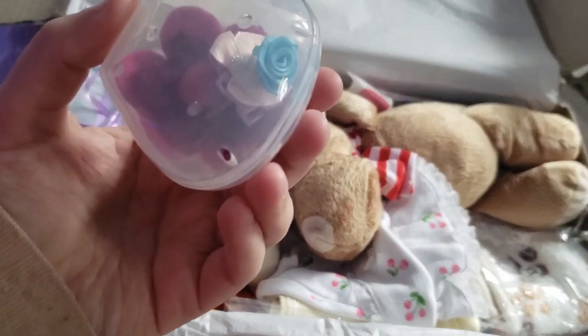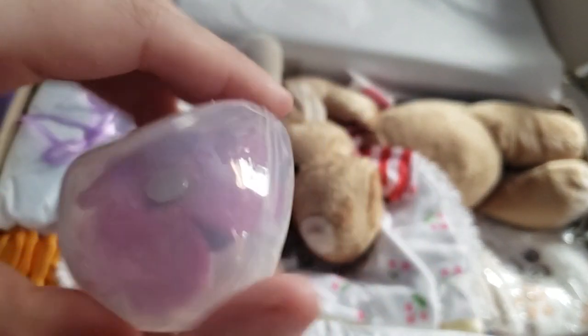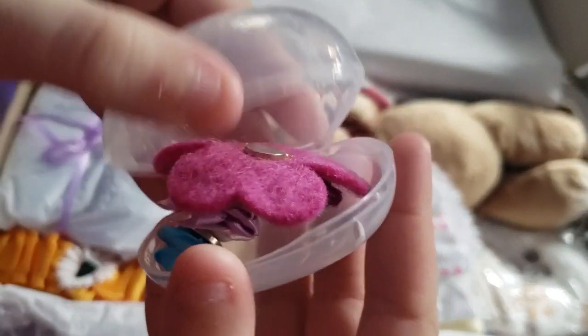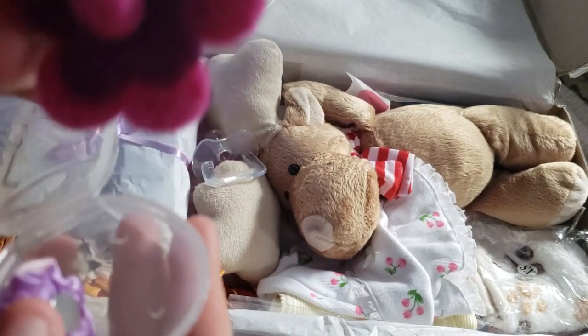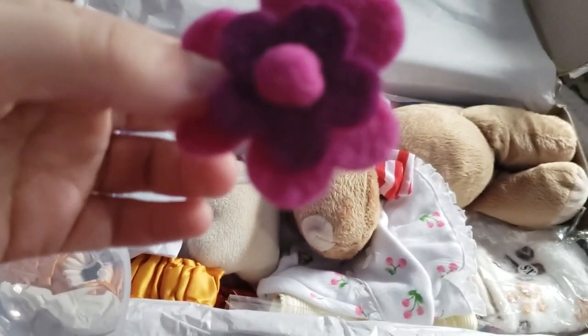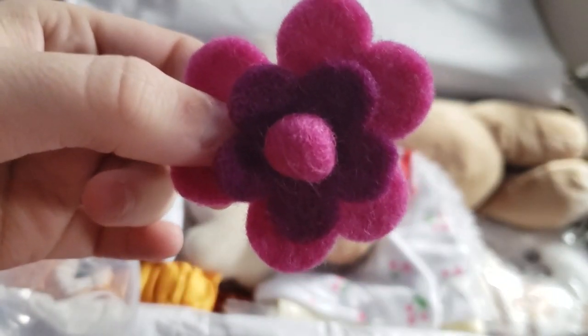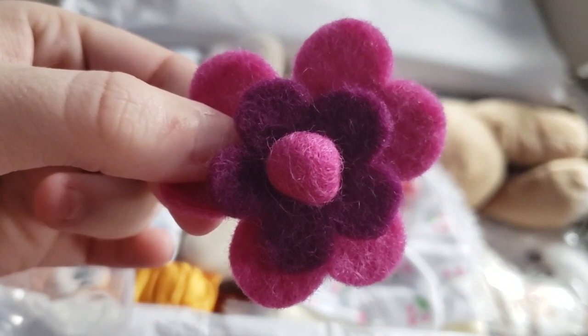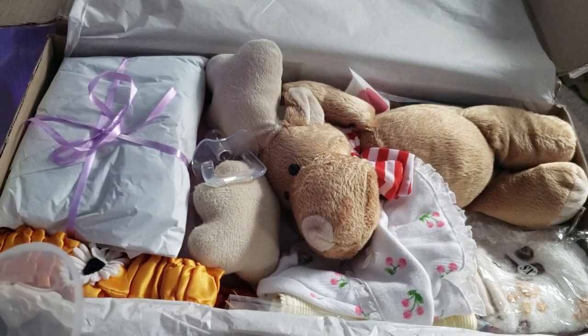Let's see, we'll open this one first. Ooh, I love the little case. These must be the magnetic hair bows. I always order these when I order from Nikki because they're so cute, and I get different ones so I can change them up. That flower, I love the color. Thank you, Nikki.